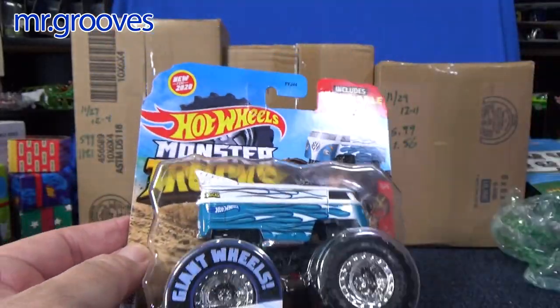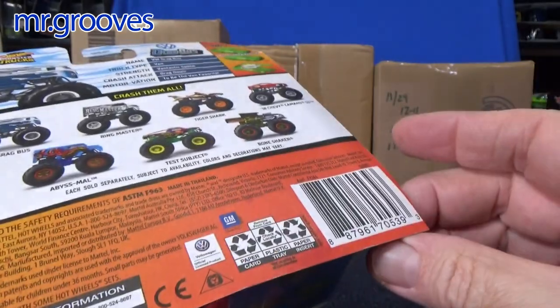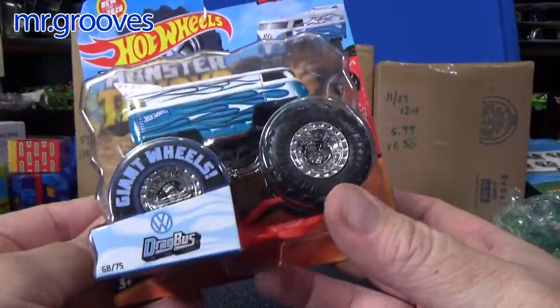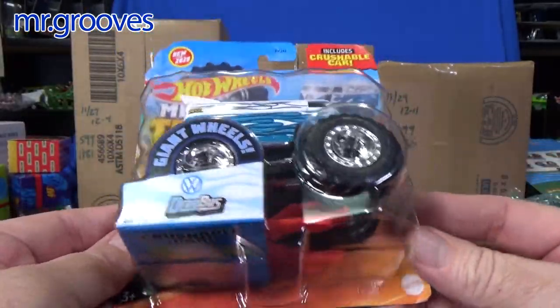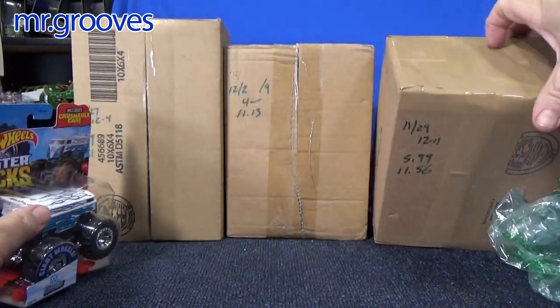I'll open up one of these, whichever one is the worst packing. Look, I've got a bad corner here. I don't think it was like that in the auction, because I did not notice anything. Anyways, let's go ahead and keep this moving now.